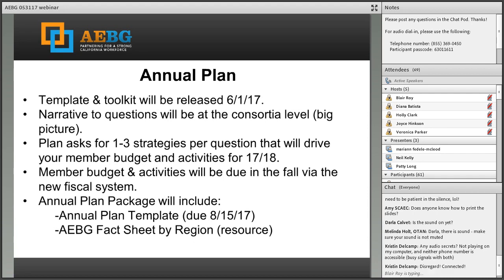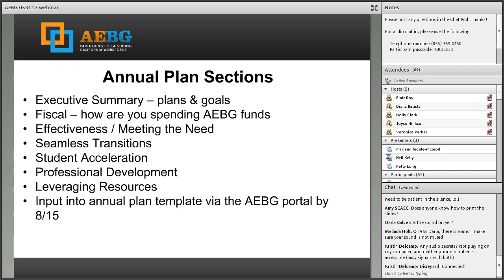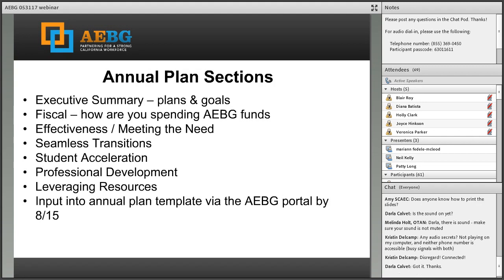This will also include a fact sheet by region. So each consortium, 71 fact sheets, will be posted. We'll start posting those Thursday, and by the end of Friday, we should have all 71 regional fact sheets, which include enrollment history, census data, American Community Survey data, and resources, meaning how much WIOA, how much AEBG, how much non-credit, CalWORKS, Perkins, jail funds are coming into the region. So that'll all be available hopefully by Friday. It just takes a long time to post to the website. So we're looking forward to that.